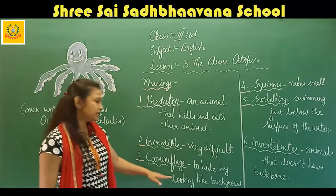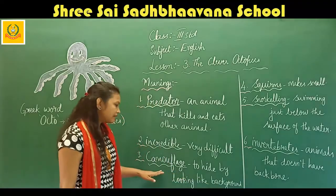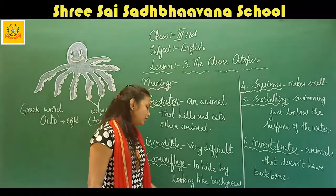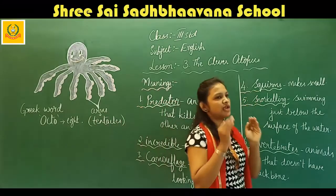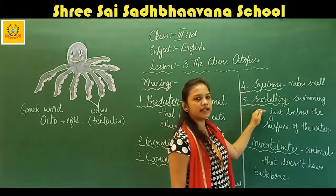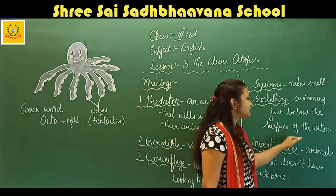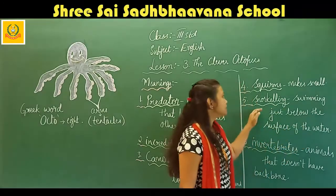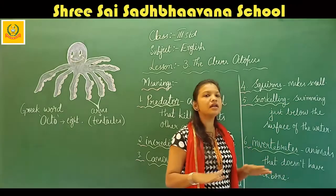Now camouflage means to hide by looking like background. Camouflage means to hide by looking like background. Now scrims means make small. Scrim makes small. Now snorkeling. Snorkeling means swimming just below the surface of the water. Snorkeling means swimming just below the surface, under the water.